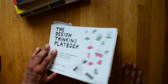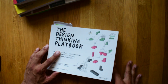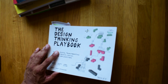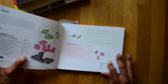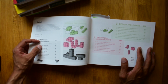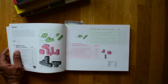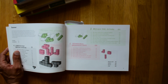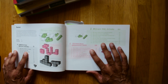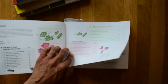Our first book on the list, The Design Thinking Playbook: Mindful Digital Transformation of Teams, Products, Services by Michael Lubrick, hope I'm pronouncing that right. Going through the table of contents, you can see it goes through the basics of design thinking that we're familiar with, making the problem statement, understanding the users. But I think what makes this book go in a different direction is its focus on organizational thinking, like how to design an environment conducive to creativity, and what are the benefits of interdisciplinary teams.